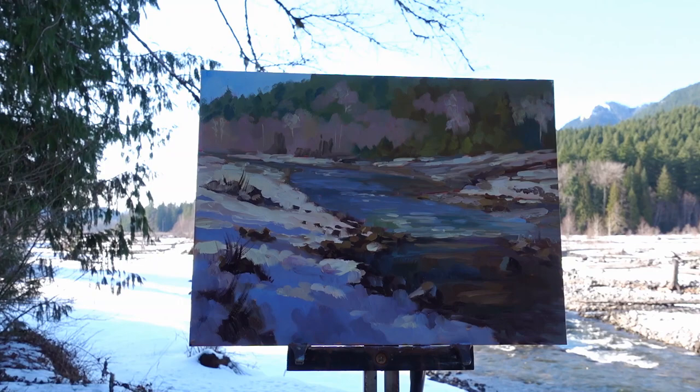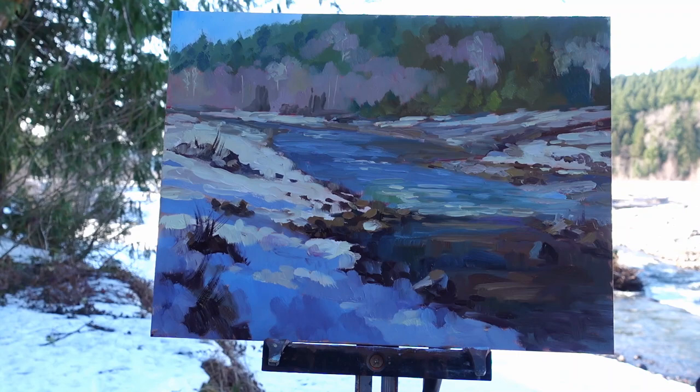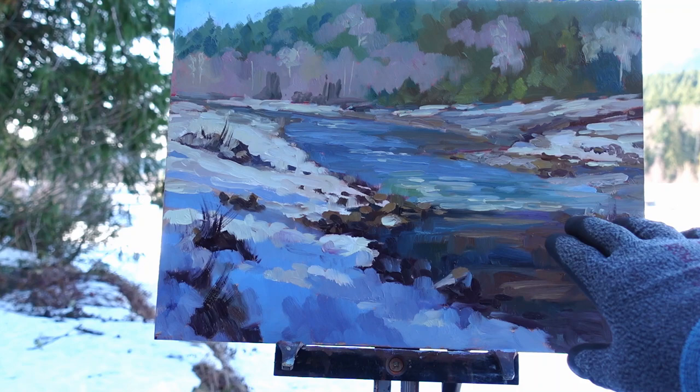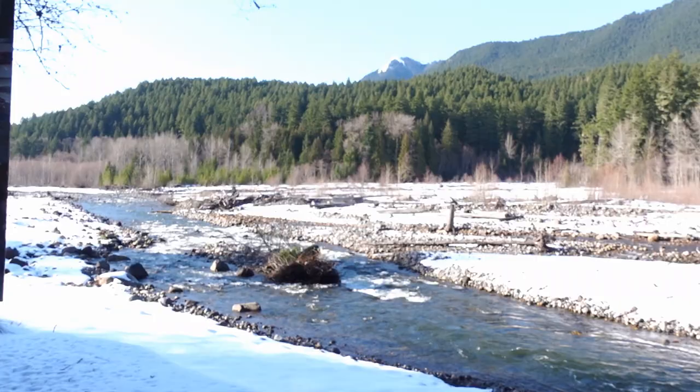But really good day. Really enjoyed it. Feel like I learned a lot today. There's some things I really like about the composition. I do like the effect of the water, shadow on the water here and sunlight on the water there, and how it's picking up both the reflection of the blue sky and the greens and browns of the river. So I think that's pretty effective.